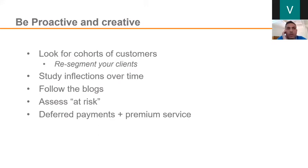So we try to look at some metrics to say, okay, how much are they actually using our product? The more they're using our product, the more value they probably see in our product. So let's track that.